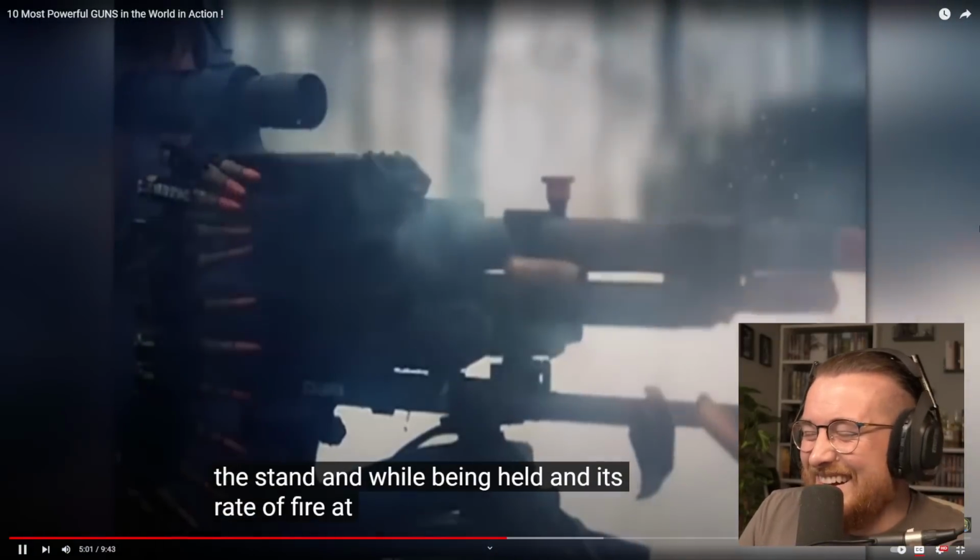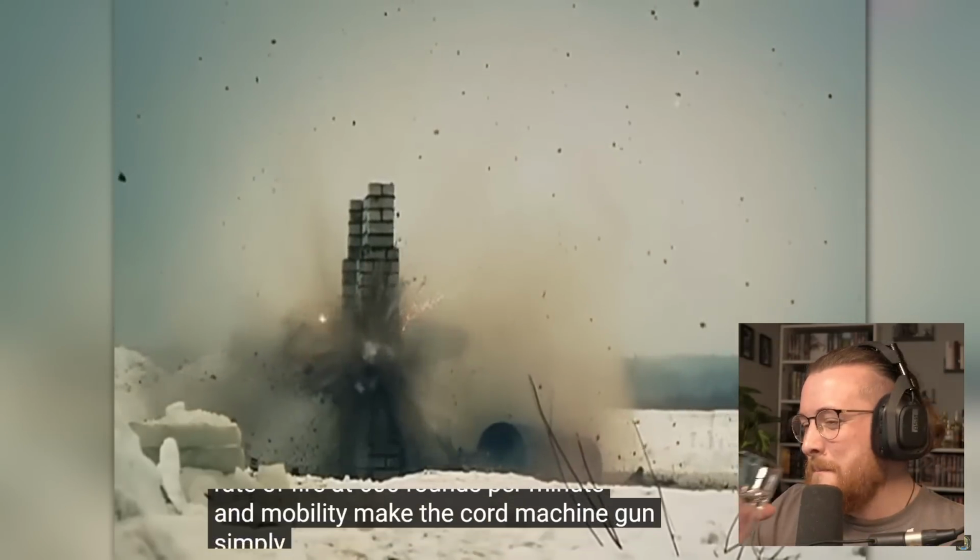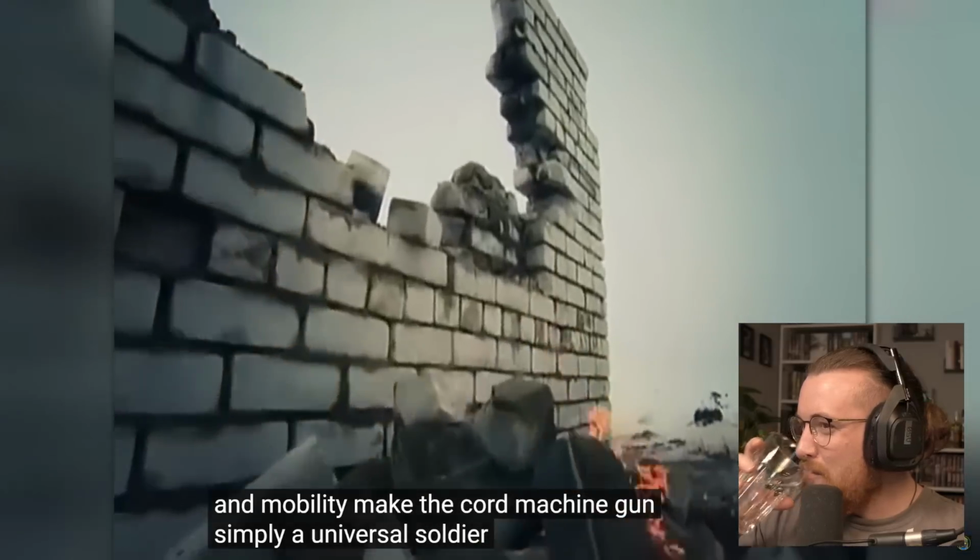Its rate of fire at 600 rounds per minute and mobility make the machine gun simply a universal soldier.